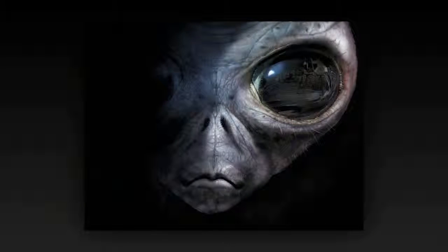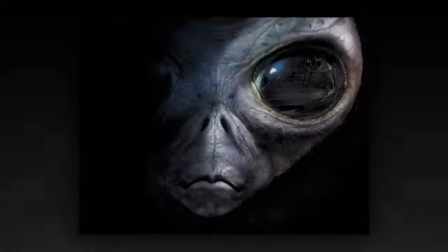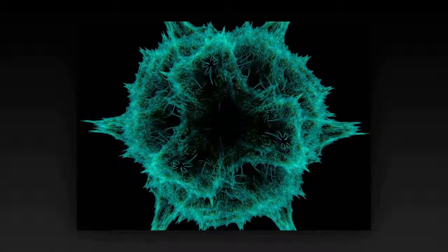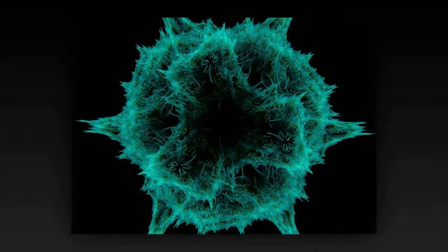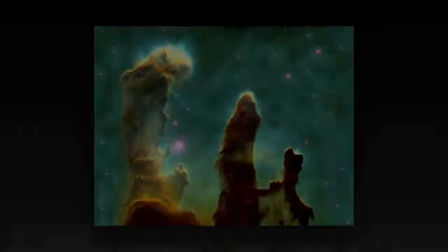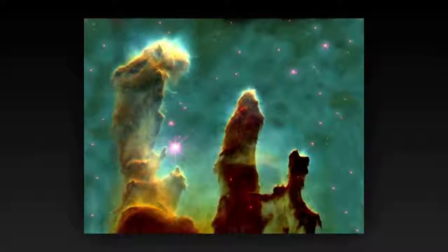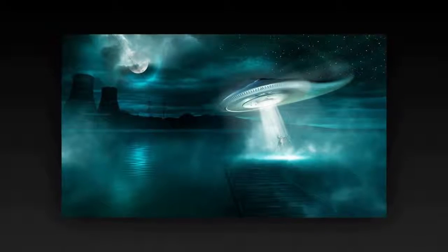Other scientists such as Peter Ward, co-author of Rare Earth, Why Complex Life is Uncommon in the Universe, believe that intelligent alien life will be short-lived. Ward assumes that other species will have global warming, too many people, no food, and eventual chaos that destroys their civilizations. He foresees the same for us.